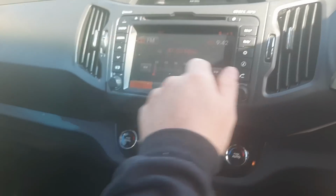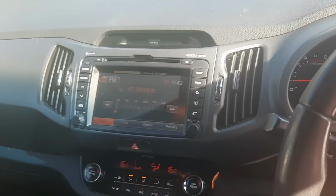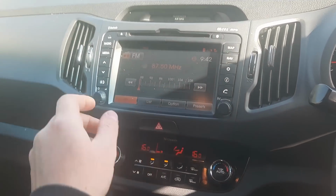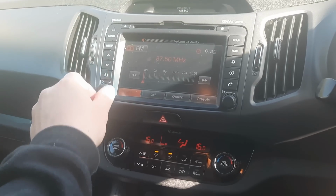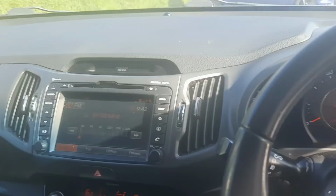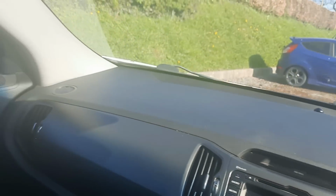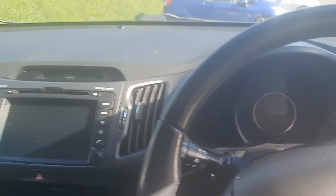Oh, the other thing is, no volume on the stereo. So I can hear the buzzing for the parking sensors through the speakers, but I can't get any volume from the stereo itself. So we've got no reversing camera, and we've got no volume from the stereo. See, why is it buzzing at me now? I don't understand.